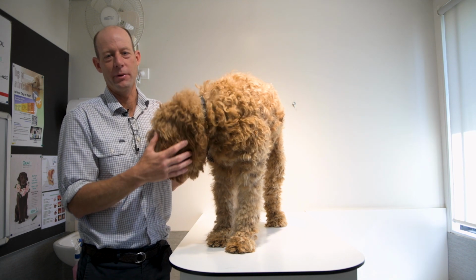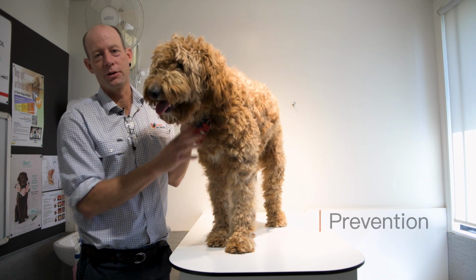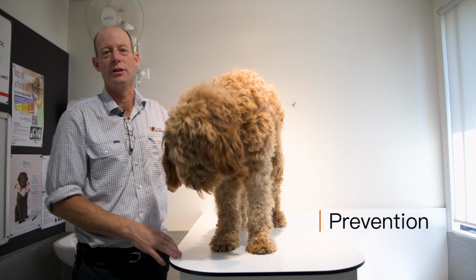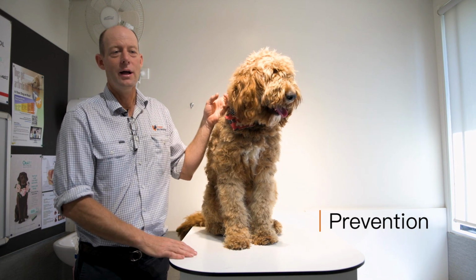that we give information about what the owner can do prior to going to the area, while they're there, and particularly for a couple of weeks while they come back. So the first thing that we'd like to discuss is tick prevention. It's important to start tick prevention a couple of weeks before they leave, and that can come in the form of a tablet or a spot on or a tick collar.